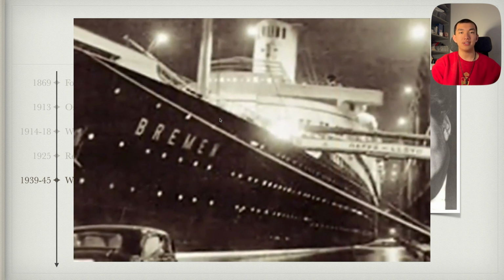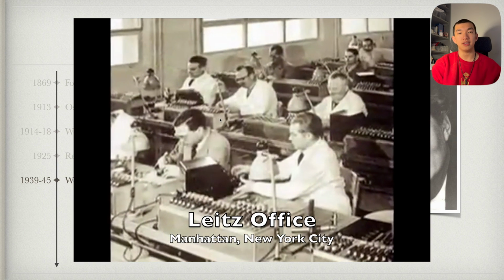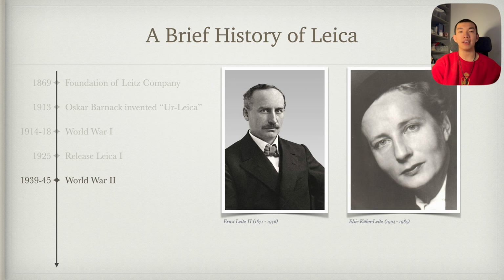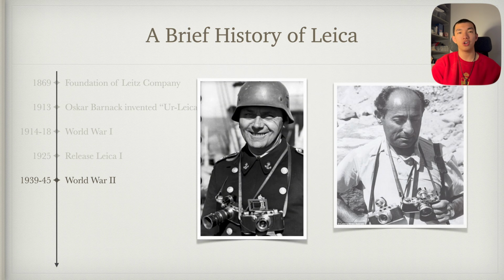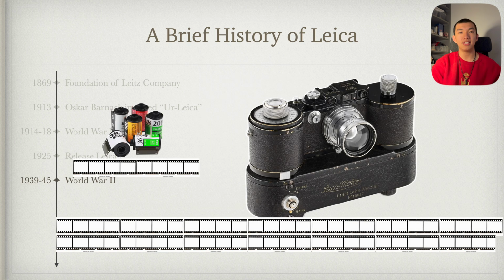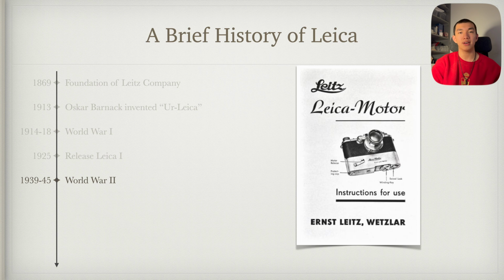Ernst and Elsie sent Jewish employees or associates to Leitz offices in New York City, London, etc., providing them with new careers abroad. Back to what was happening in Germany, the large demand for Leica cameras during the war by military personnel, photojournalists, and even spies, due to its discreetness and smaller form, also sparked innovations. The Leica 250 Reporter could shoot 250 exposures on a single film load, a massive leap over the traditional 24 or 36 shots per roll. Leica also invented the first motor drive systems on the Leica Motor Reporter.